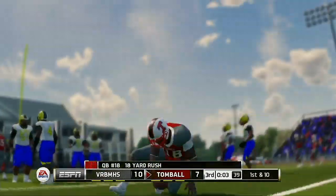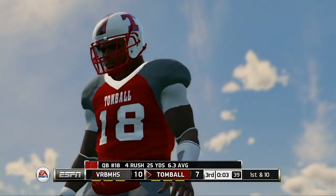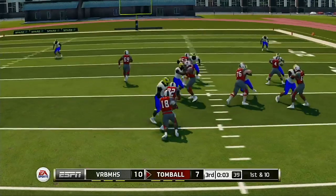He's tackled at the 18-yard line. That makes it first and 10.